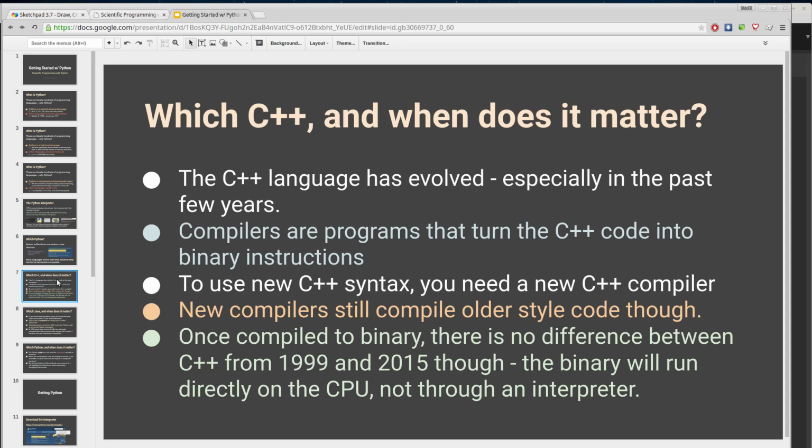So take C++, for instance. C++ is a very, very widely used language. It's been around for a good 30, 35 years now. It's used all over the world in all sorts of different areas of computer science. It's evolved. C++ today in 2015 is vastly different than the C++ from 1999 or the early 80s even.